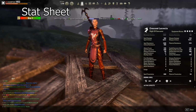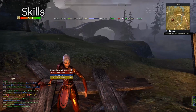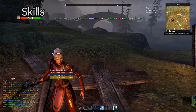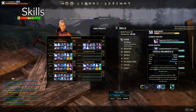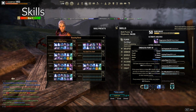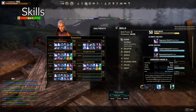Okay, I'll go through the skills really quickly. The skills are more or less the same. The front bar will be using, obviously, Endless Fury. This is one of the methods you can use to proc your Crystal Frag, because heavy attack doesn't proc Crystal Frag at all, so you need to rely on Endless Fury to proc Crystal Frag. And Curse, obviously you need this. Crushing Shock is optional, but I use it depending on the situation. I don't think Crushing Shock is necessary, but I'll just leave it here.